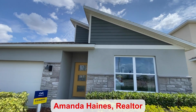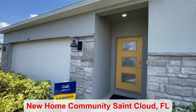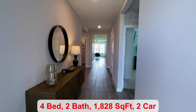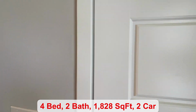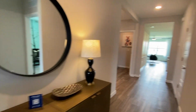In the St. Cloud community, you have 5 different floor plans to choose from. The base price starts in the 418s. It's 1 story, and you have 4 bedrooms, 2 bathrooms, 1,828 square feet. There's a closet for all of your coats that you need desperately here in Florida.